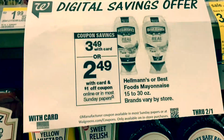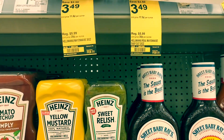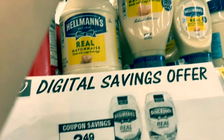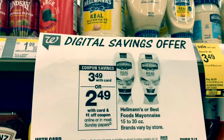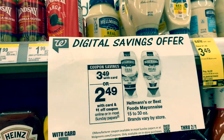Okay. Hellmann's. I need to stock up on some Hellmann's because I'm running really low. Now, you can pick up either this big fella right here, 30 ounces, or the squeezable 20 ounce, whatever is more convenient for you guys. There is a $1 digital coupon, so make sure you clip that, send it to your card.